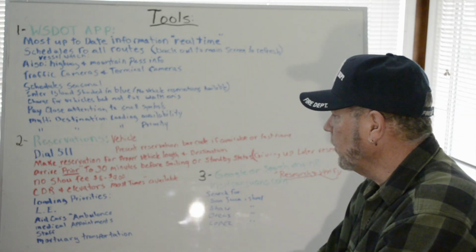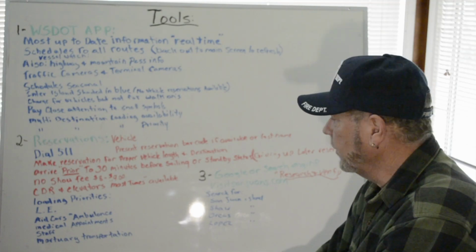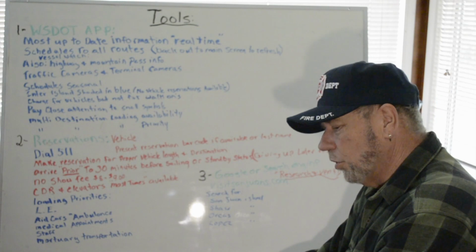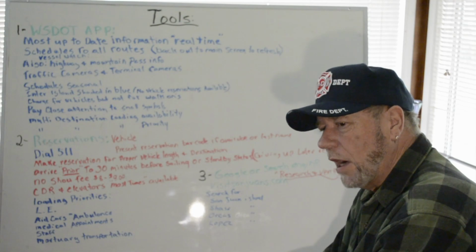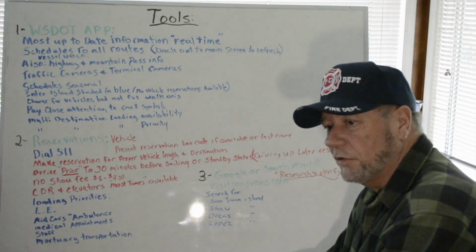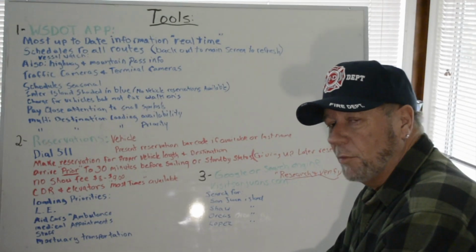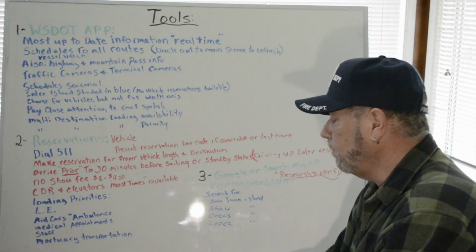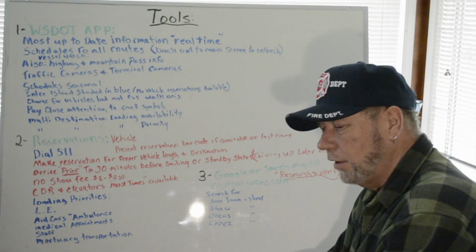Make sure you make your reservation for the proper vehicle length and destination. Like I said, there's multi-destinations, so make sure that you have the reservation for that. For your reservation to be valid, you have to show up prior to 30 minutes before sailing time. 31 minutes before sailing time, because at 30 minutes before sailing time, they cut off reservations for that sailing. And everybody goes on a first come, first serve standby basis at that point. So show up prior to 30 minutes before sailing and you'll retain your reservation.